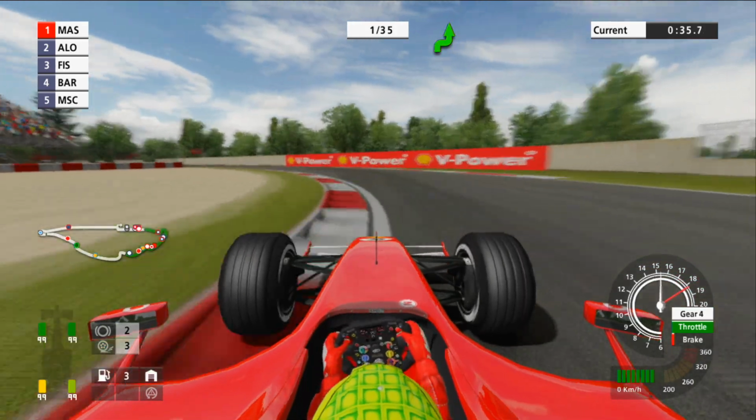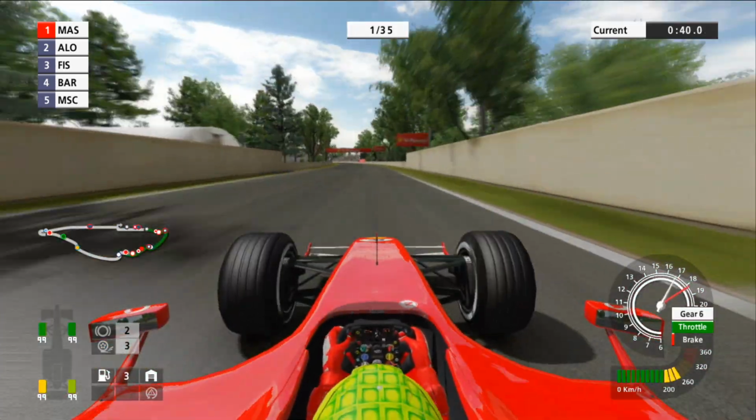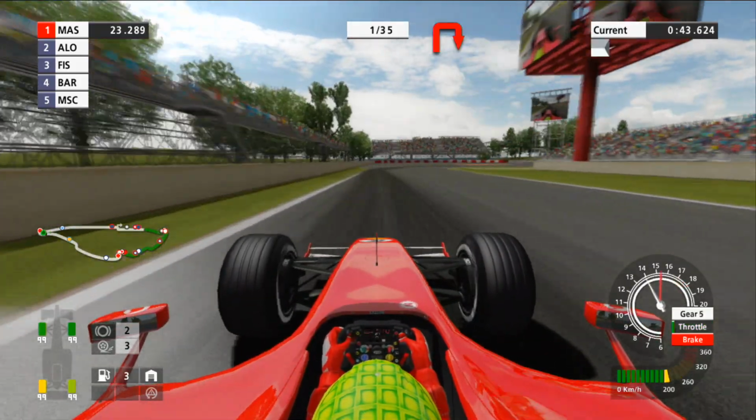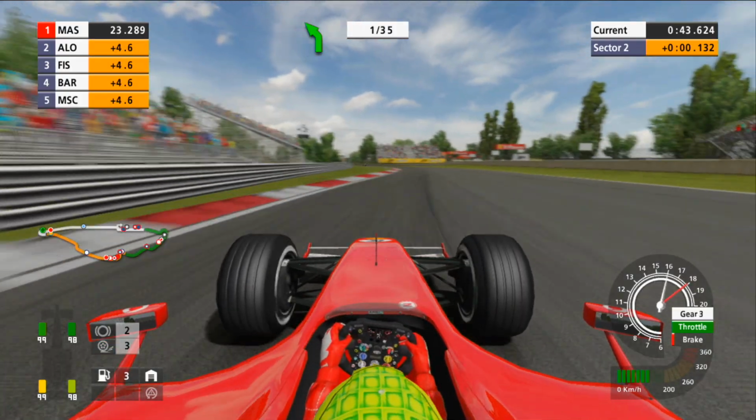With just one lap to go, it looks like Schumacher is still hungry for a place. Does he have enough time left to make his mark though? We'll soon see. Barrichello was able to extend his lead that time. The gap has grown to 0.9 of a second now.